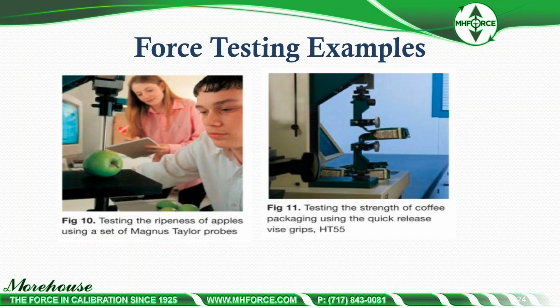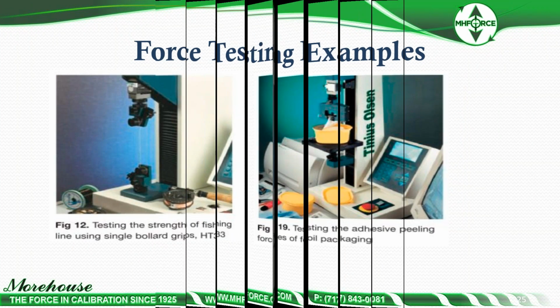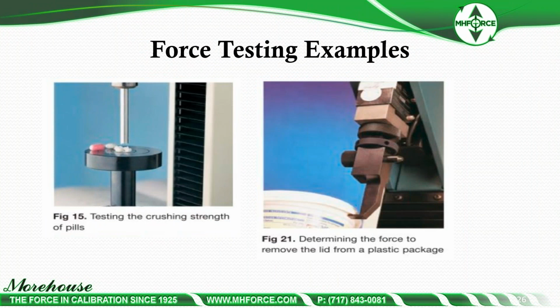The softer apples you're going to want to ship locally because you don't have that much time before they go bad. Figure 11 there's testing the strength of coffee packaging. There's fishing line, testing the adhesive peeling forces of foil packaging, testing the crushing strength of pills, determining the force to remove the lid from a plastic package.